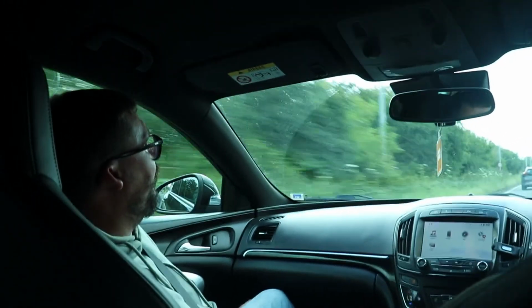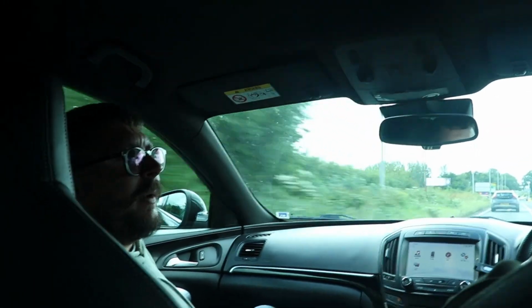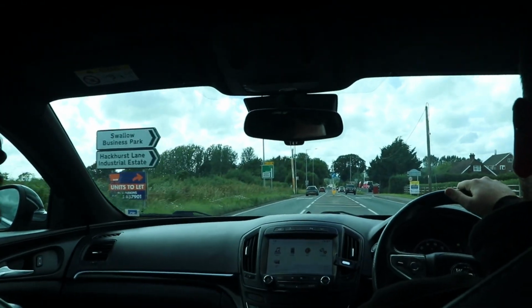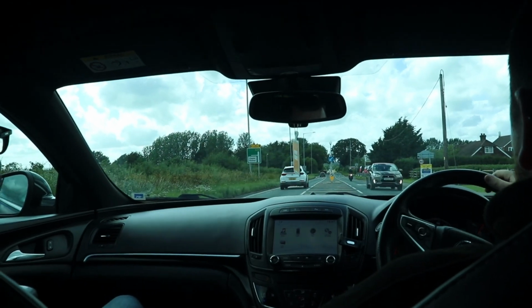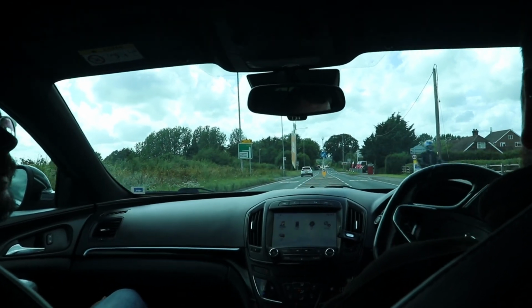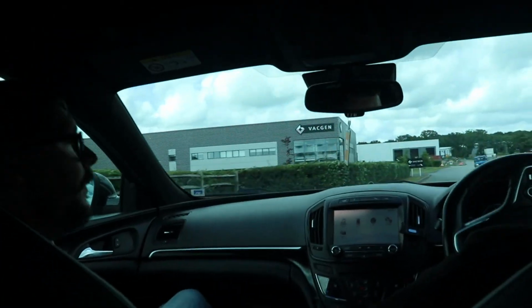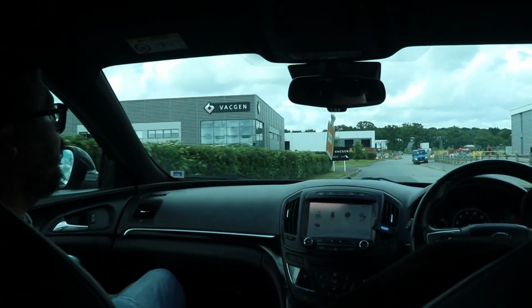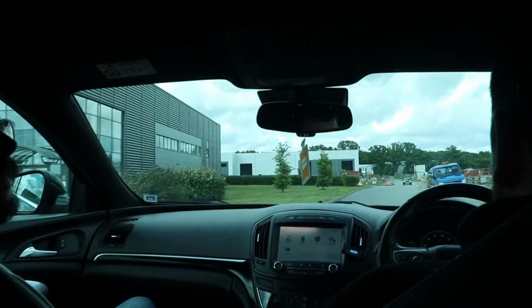Ollie, you've got some plans for this, haven't you? I have, yeah. What are you planning on doing? So, the plan is potentially changing the back box to a slightly louder one. Are you going to keep it twin? Yeah, keep it twin. Maybe a new air intake, and obviously the stage 1 remap.